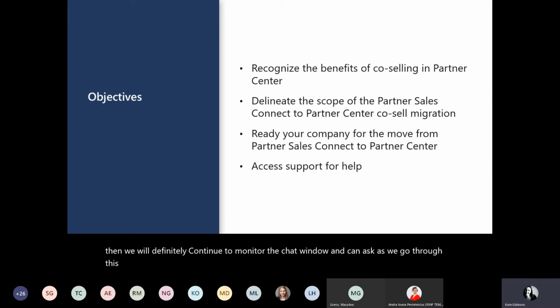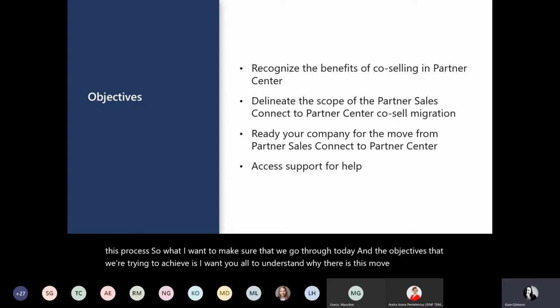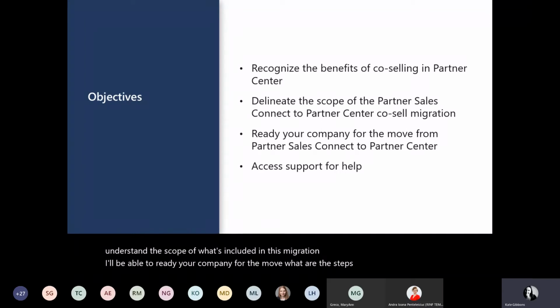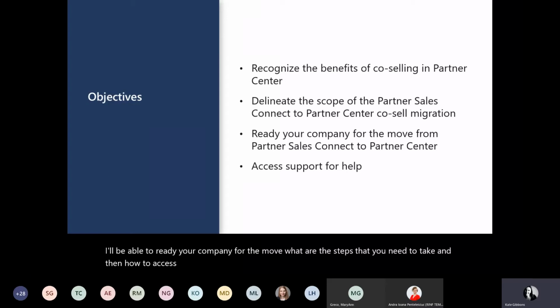So what I want to make sure that we go through today, and the objectives that we're trying to achieve, is I want you all to understand why there is this move into Partner Center and the benefit that this move allows for your company. I want to make sure you understand the scope of what's included in this migration, be able to ready your company for the move, like what are the steps that you need to take, and then how to access support for continued help if you are already on this journey or when you begin this journey.